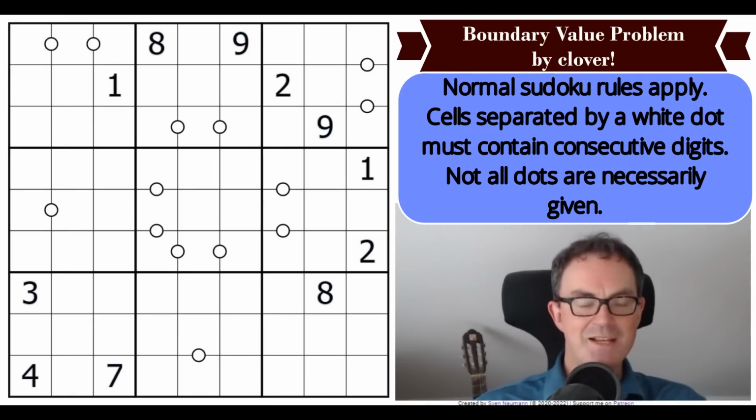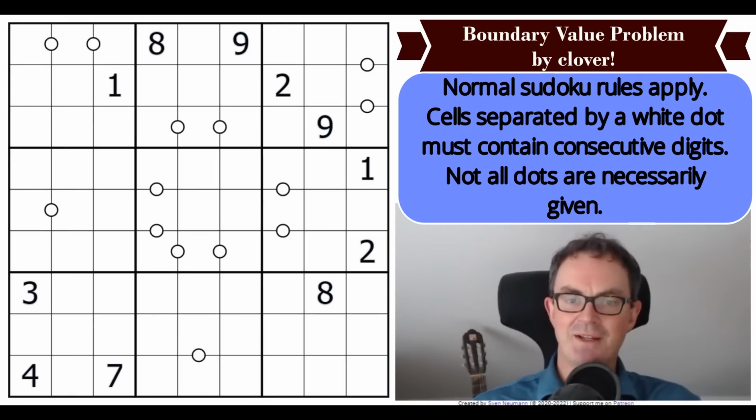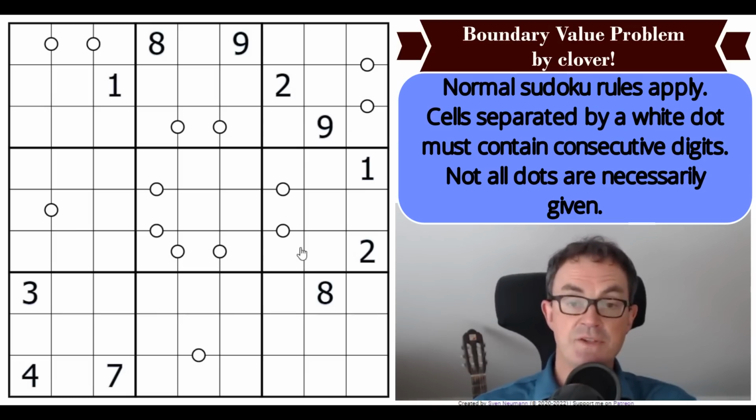Now, that's all I've got to tell you about, so why don't we kick off with the puzzle, and I'll read you the rules. It's called Boundary Value Problem. Boundary Value Problem sounds like an episode of The Big Bang Theory to me. But I don't know why it's called that just by staring at it. But these are the rules.